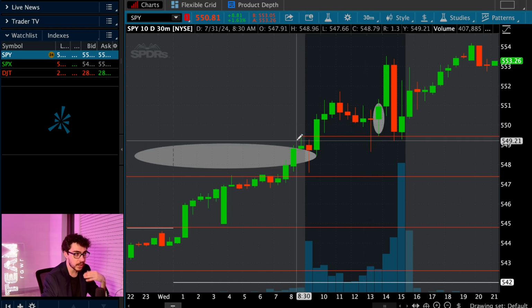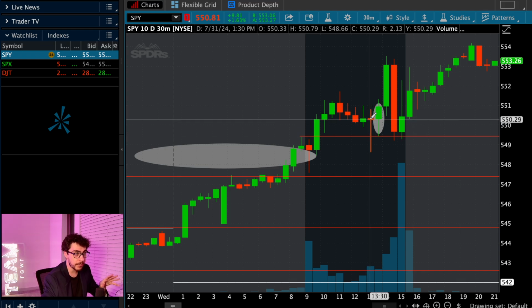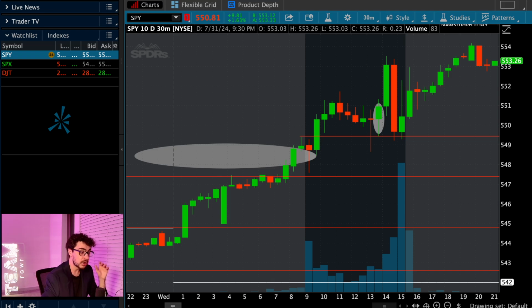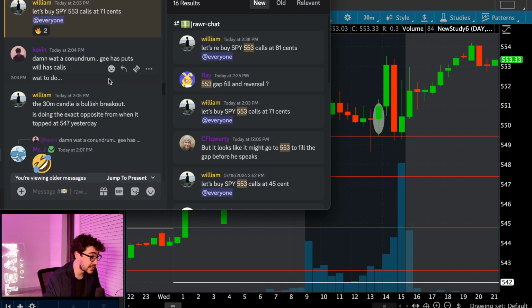Due to the red wick, SPY was having a break above resistance, drops back down, reacts as support, which is bullish. Confirmation is the 30-minute chart. You buy call options towards the opening, and as it's dropping into the next 30 minutes, man, those were the overall reasons. Now, in terms of the next trade, so I did end up buying those call options at 71 cents a contract.